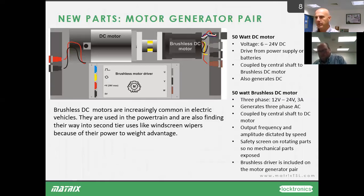Okay, let's look at some new bits of technology that we've developed that are allowing us to teach all of this. This is a sort of plan view drawing. I have one here, I'll show you in a minute. But basically, it's about a foot long, and it's got two 50-watt motors, and they're coupled together. And it's got a DC motor and a brushless DC motor. And the DC motor works off anything up to 24 volts. You can drive it from a separate power supply or from some batteries that we have.